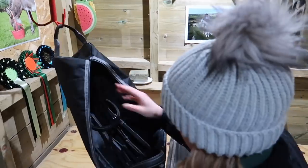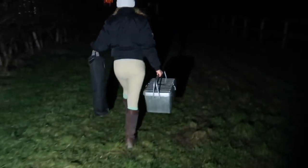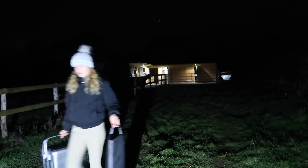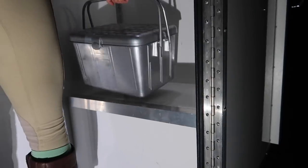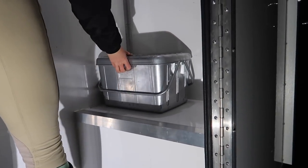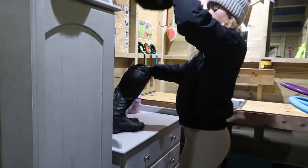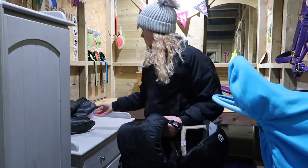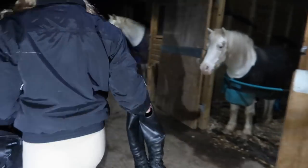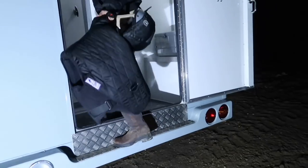And after, I'll then put my bridle in my bridle bag just to protect him on the journey. And I'll put them in the van as well. And the donkeys actually came up from the field to see everything that was going on. And lastly, I'll grab my helmet, my body protector, and my boots. And again, walk all the way down to put them away.